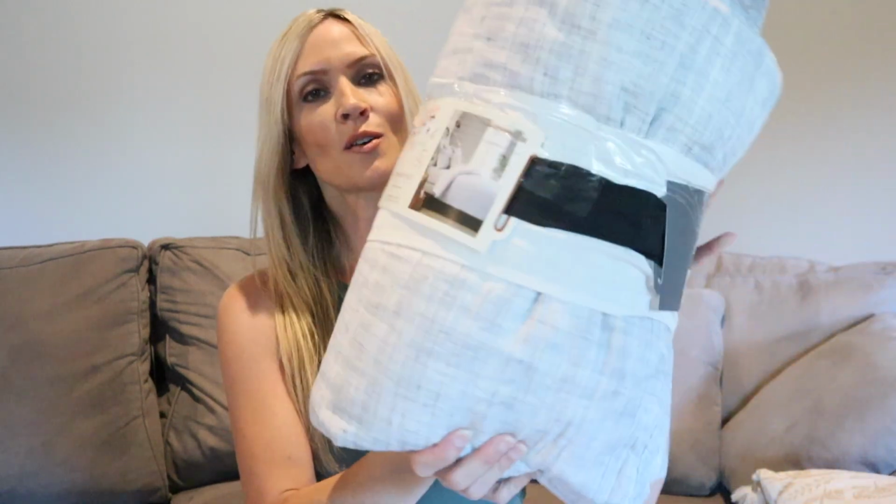Another bedding item that I picked up that is also a Target brand. This is the Hearth and Hands collection. It's called the Crosshatch Quilt. I got this for $29.99. It's a full/queen size, and I did check online, and the full price of this is, I believe, $69. So I definitely got a really good deal on this.